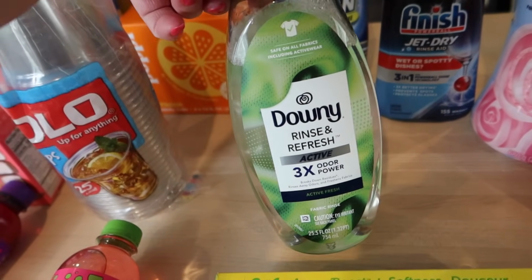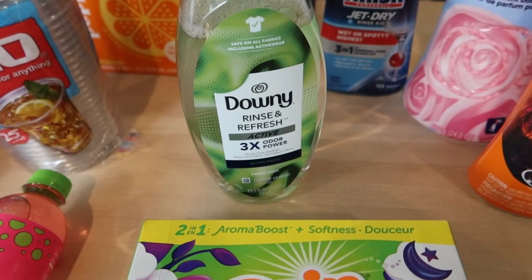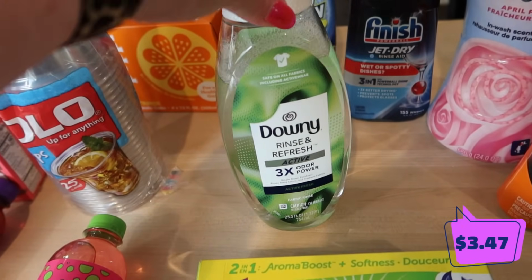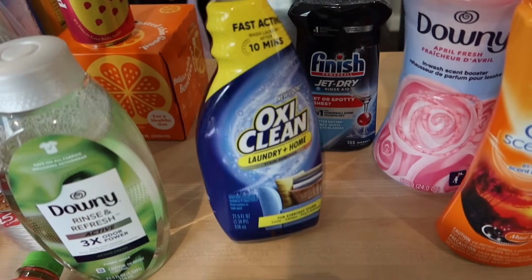But yeah, I assume this is like the OxiClean odor eliminator. I just thought I would try it. So it's the Downy Rinse and Refresh. And actually this was eligible for two different offers. So I ended up getting this for $3.50 off. Sometimes they'll have multiple offers for the same size product. So you just kind of have to look it over and see what you can get.